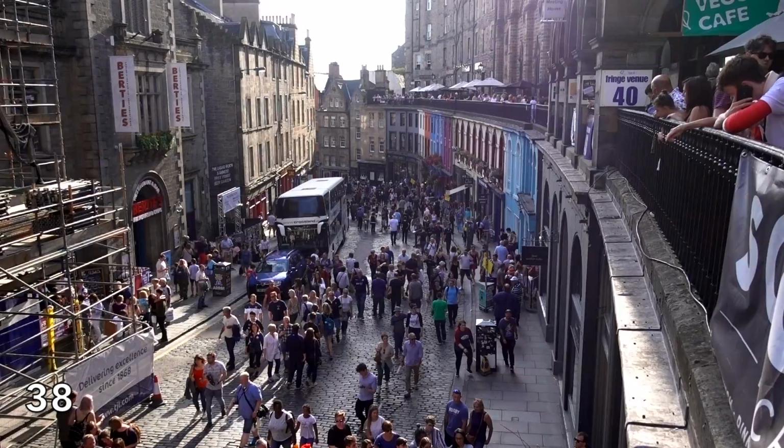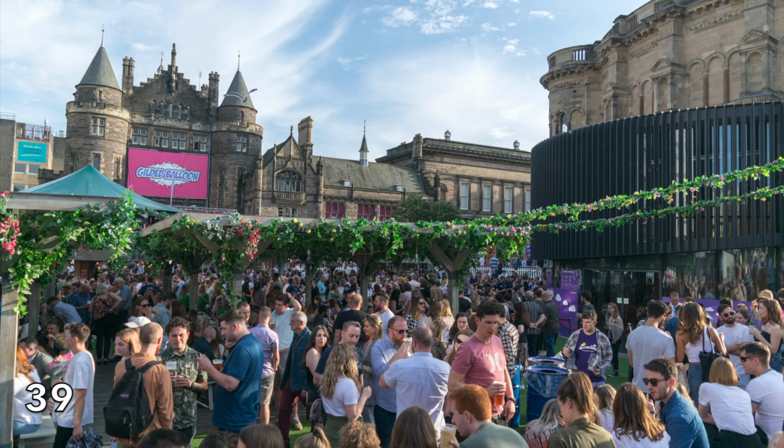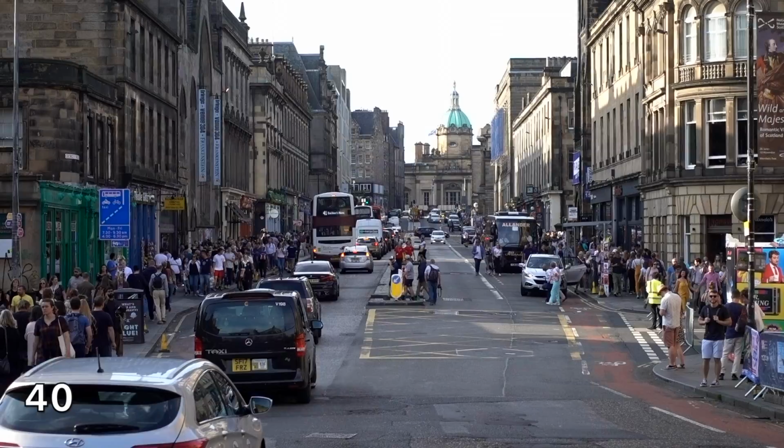3,012,490 tickets were sold at the Edinburgh Festival Fringe. The Edinburgh Festival Fringe is the third largest ticketed event in the world after the Olympic Games and the FIFA World Cup. It would take 5 years to watch every performance at the Fringe.